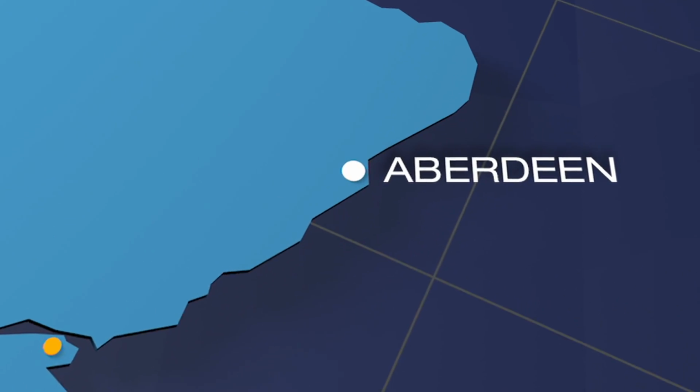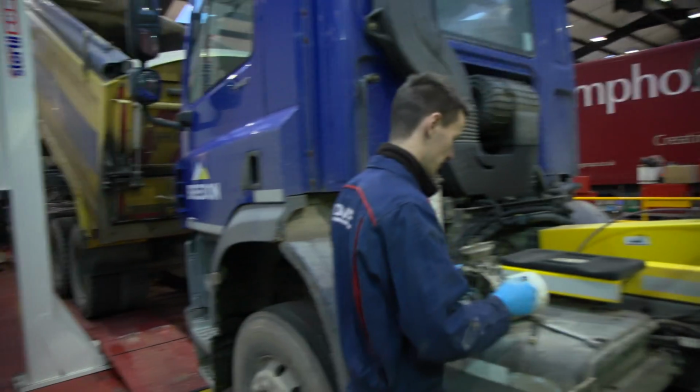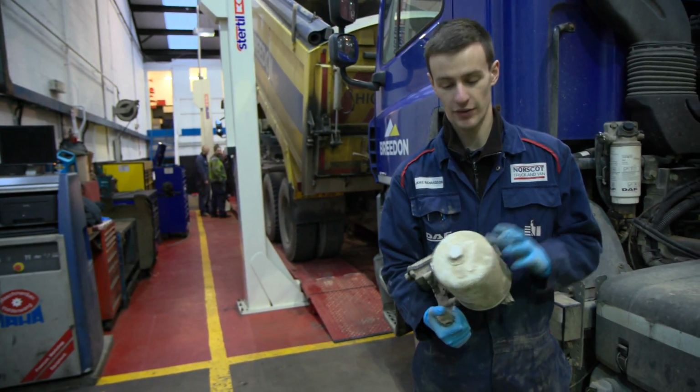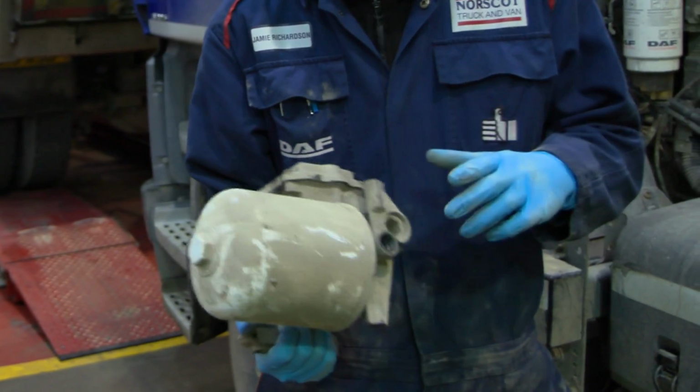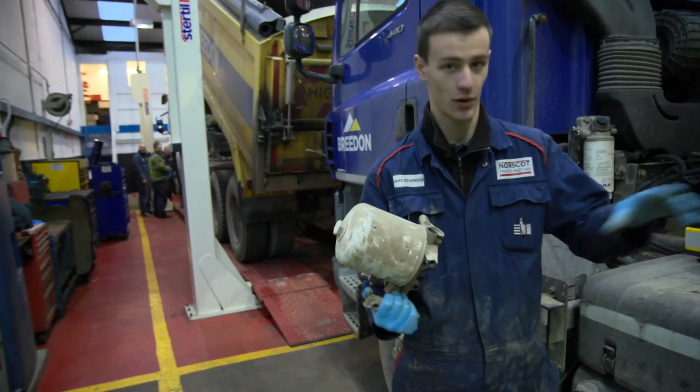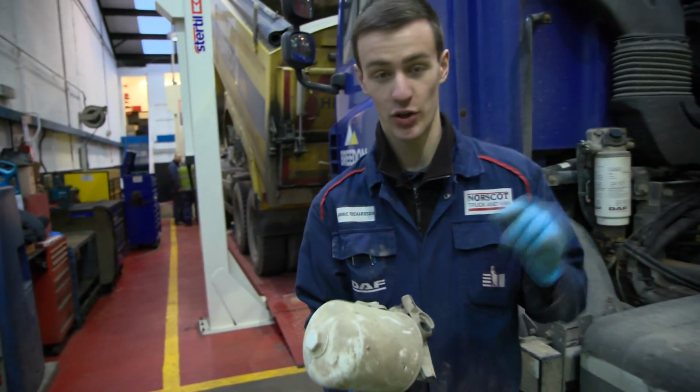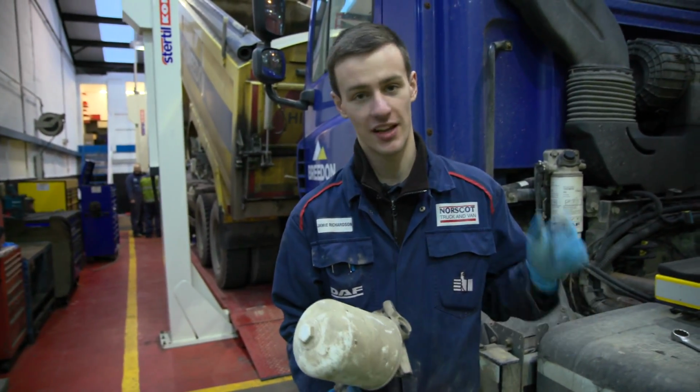Back in Scotland, after saving the load of wet concrete, Jamie is finalising the full repair in the fully kitted workshop. Alright, so we've gotten the motor back to the workshop. I've determined that it's the SAC, your smart air controller, which disperses all your air to all the valves and whatever it needs. We've got a new one in stock, so I'm going to go and crack on, get a new one fitted, get the driver on his way.